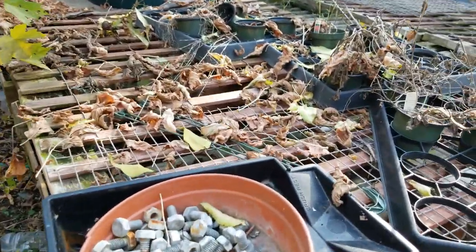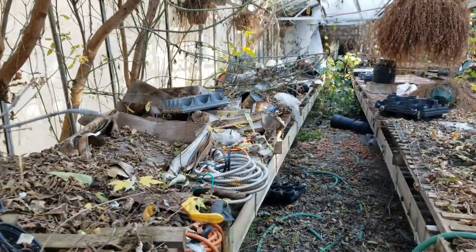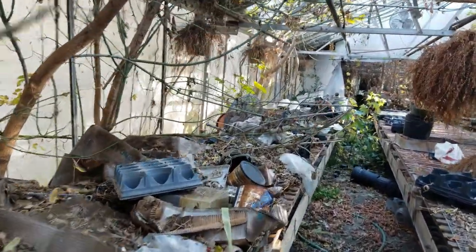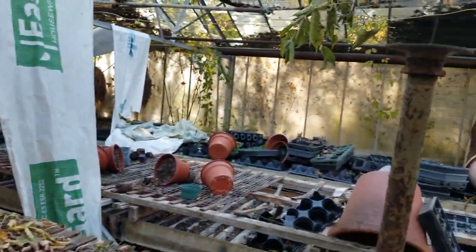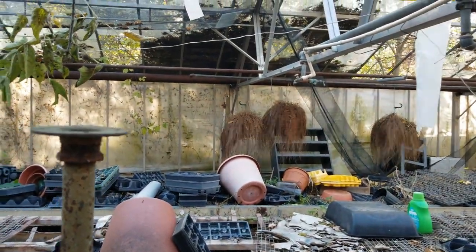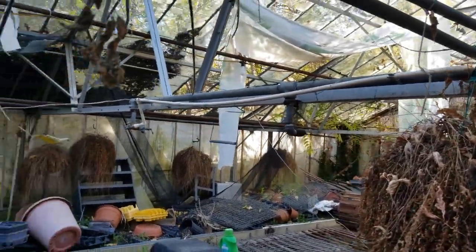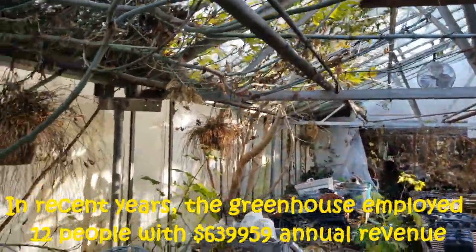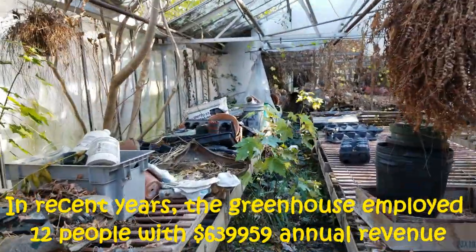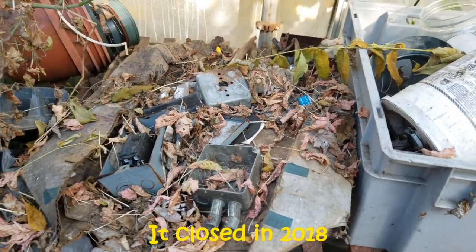Hardware for, I guess, putting maybe the framework together. I guess it's interesting when it gets abandoned how there's so much stuff just left out. I mean, look at these plants that they never sold, just hanging here. Well, I guess what are they really going to do with it? A whole network of sprayers for irrigation. A lot of electrical parts.